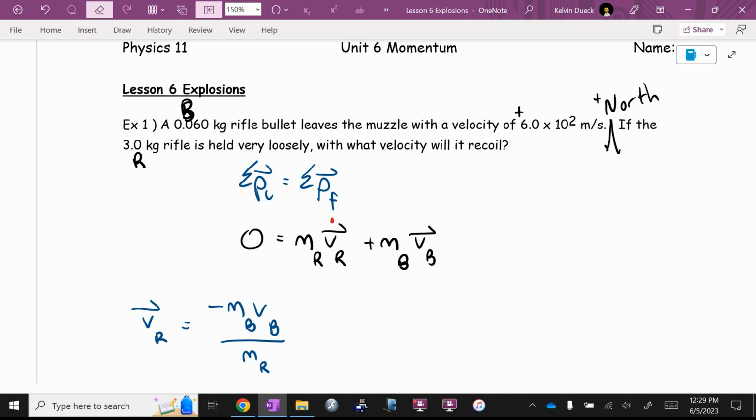More specific in this question, what direction is it? Because you let north be positive, so I'm going to get a negative answer. Let's crunch the numbers. Also, because the rifle is heavier, will it be moving faster or slower than the bullet? What do you think? Hopefully way slower. Otherwise rifles would be the best peace invention ever created, because anybody who pulled the trigger would die. So it's probably going to be moving much slower.